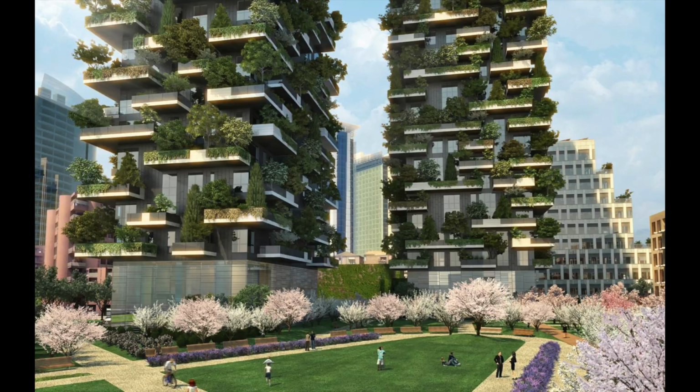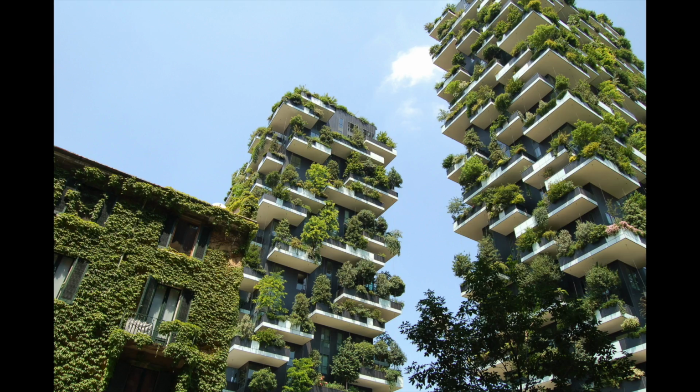The diversity of plants helps to develop the microclimate, which produces humidity, absorbs CO2 and particles, produces oxygen, and protects against radiation and noise pollution. The Bosco Verticale Tower is a high-rise block.